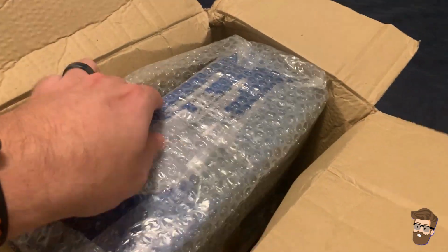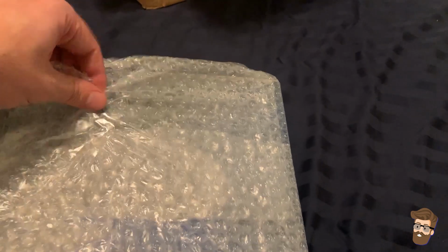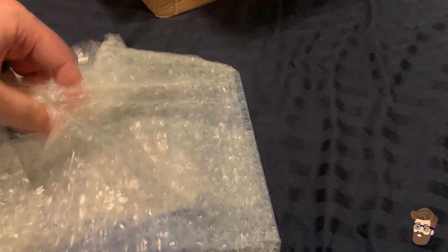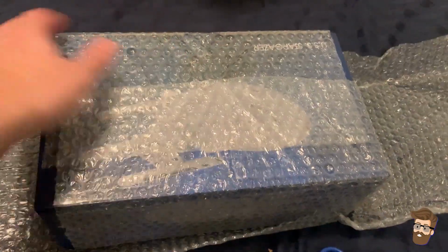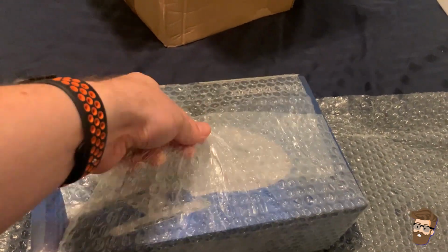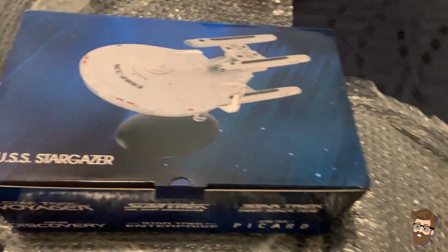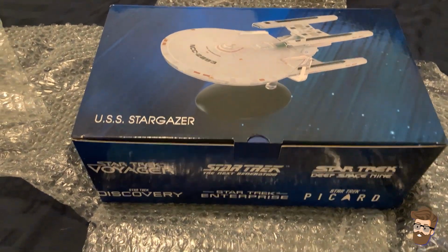Okay, got that off there. Now the inner box seems to be in some good shape. At least it was bubble wrapped, because I mean, bubble wrap solves all. Or is that WD-40? Or is that duct tape? One of them. All right, so this was one of the three unreleased ships that Eaglemoss had produced before they went under in late 2022.